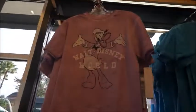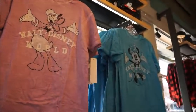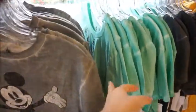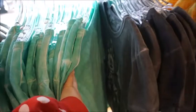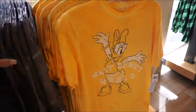Again, the backlighting's horrible. This is a pretty lilac color. Donald's. Teal mini. Gray Mickey. Teal daisy crop. Gray mini crop. And yellow daisy. And these are all $30.